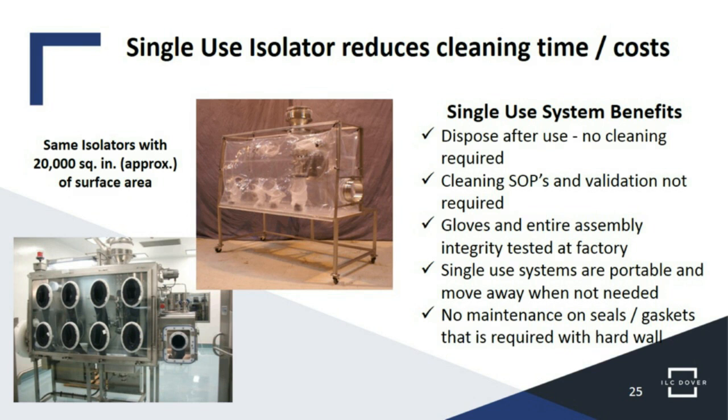Whereas we have the single-use isolator that we're going to dispose after use. So fundamentally, there's no cleaning. There may be a wet in place or something like that, but virtually we've eliminated all of that cleaning, which means we've eliminated an SOP. We all want to eliminate as many SOPs as we possibly can, and the validation that goes along with that. And with single-use technology, one of the interesting things as we look at hardwall technology and lyophilization isolation is there's a tendency to always want to do glove testing and integrity testing of those gloves, which takes another SOP and so forth.